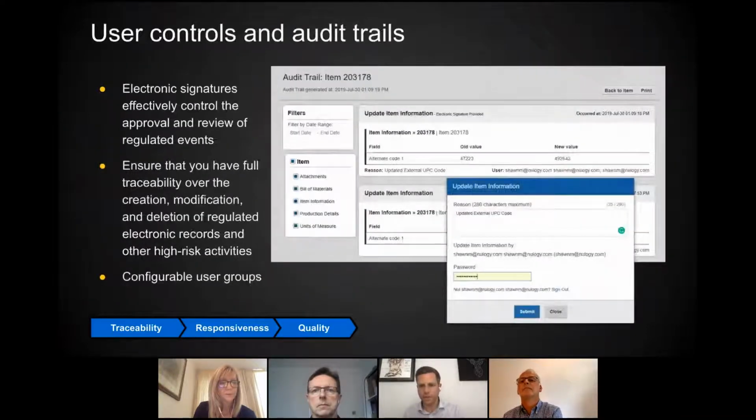The next example addresses the challenges around the lack of quality controls. So throughout Nulogy solution, there are configurable user groups, so it allows you to determine who has access to what, and also audit trails to help you effectively control all quality processes. So this ensures that you have full traceability over the creation, modification, and deletion of certain quality records and other high-risk activities.